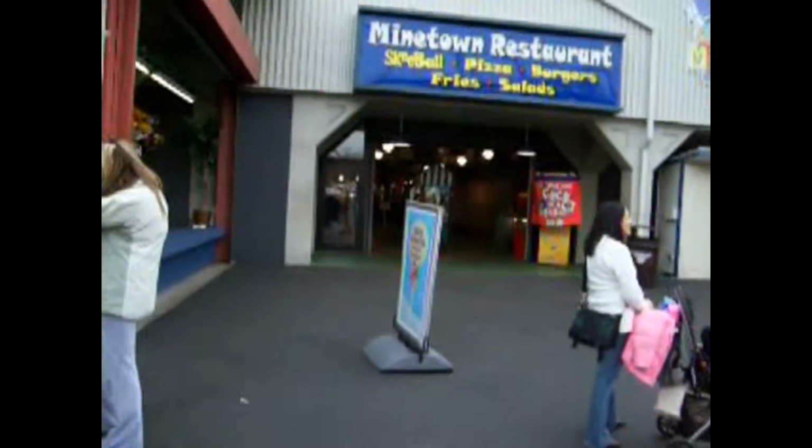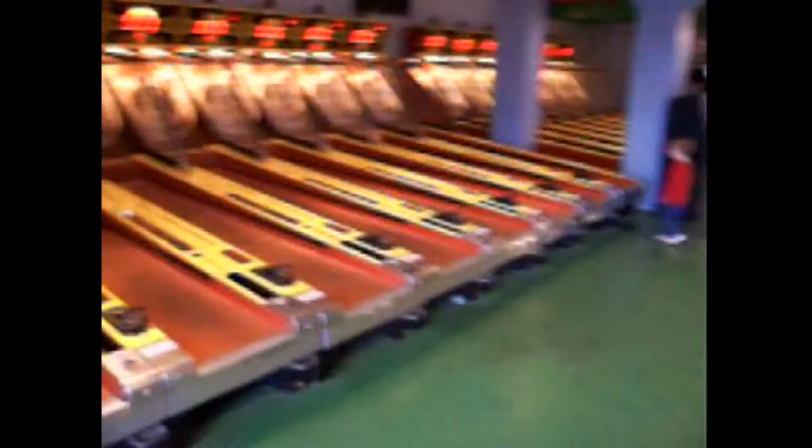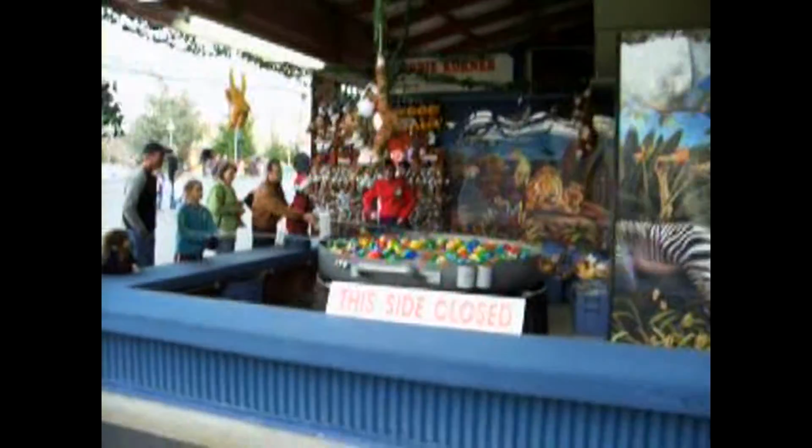Now, I normally learn something at every park I go to, every podcast I do. And today's, you see, Hersheypark here has Skeeball, the old-time arcade game. I'm just going to walk in here real quick. Real simple, right? Well, today I learned I am terrible at it. I just could not, I'm not a Skeeball guy, I guess.